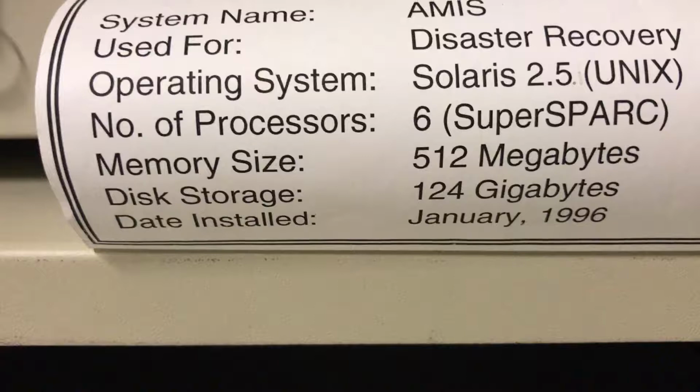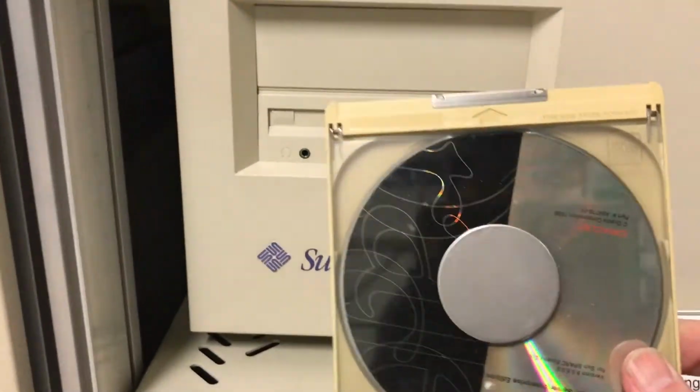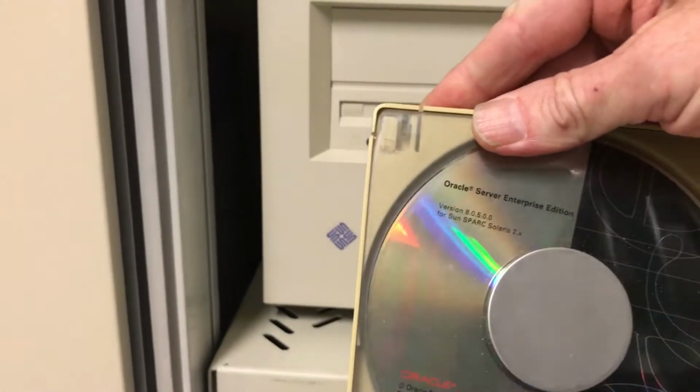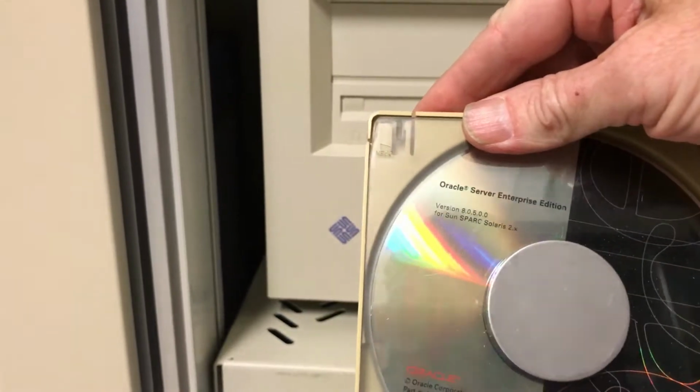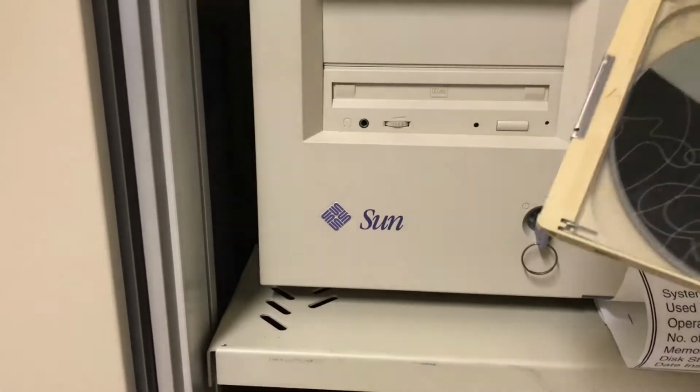It probably has 1 or 2 gigabytes of RAM, and depending on the storage, it's somewhere between 16 and 256 gigabytes. So storage is the only thing about this system that sort of kept pace. It had an enormous amount of storage for the time. This system still has the CD drive attached to it, and if I take a look at the CD, I can see that it's an Oracle Server Enterprise Edition, designed for Sparc Solaris 2.x.